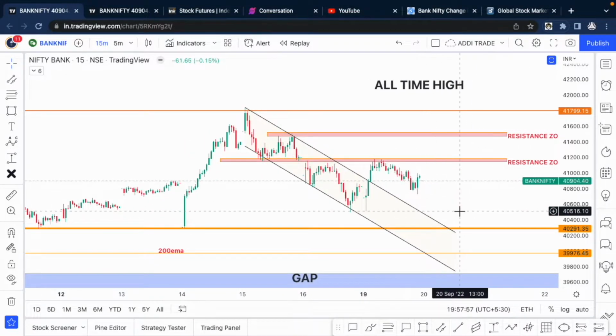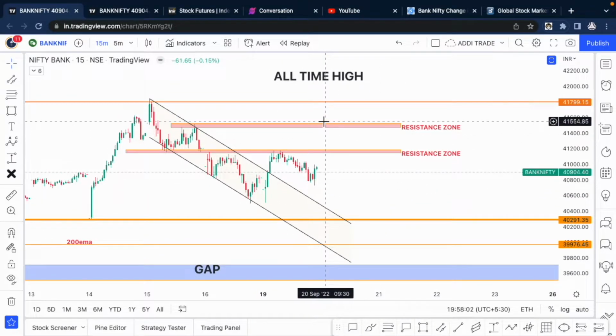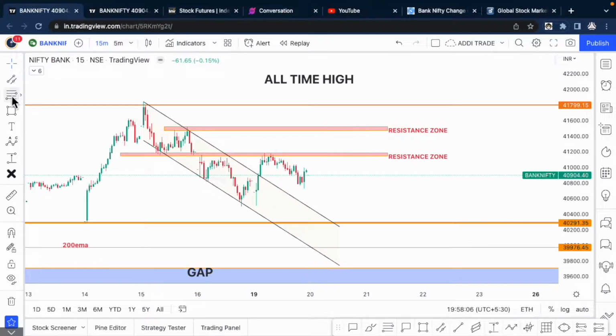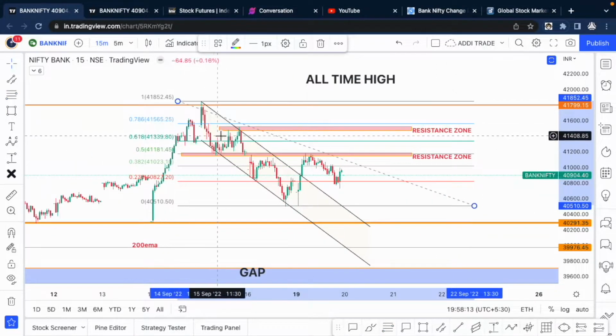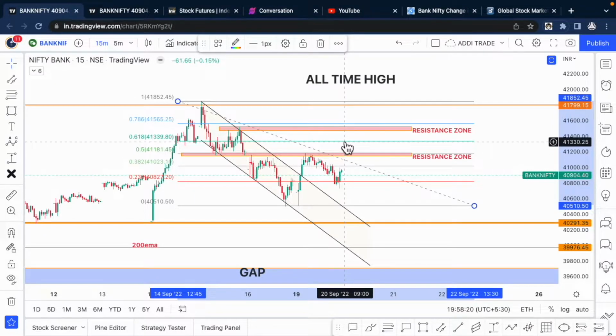Now for tomorrow, all the levels that are marked will still remain the same. The resistance zone will still remain. Even this upper resistance zone will remain. The additional thing that we are going to mark is to make use of this Fibonacci level. See, I'm going to place this Fibonacci level. You can see we have touched the 50% and taken some resistance today. Maybe if we break this, the next resistance might come at the 61%, this 0.618. This is a very crucial number, right? 0.618.